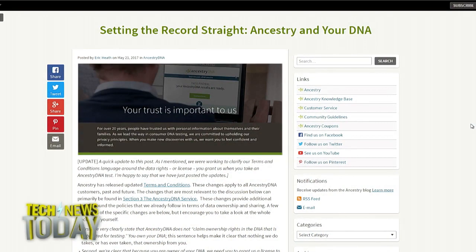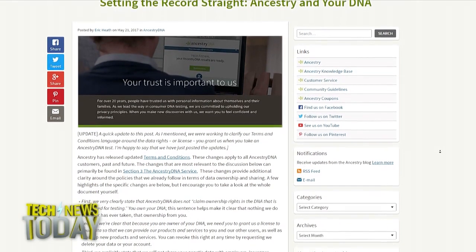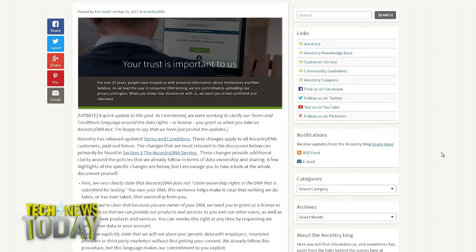The blog post that he posted doesn't have any legal effect on the terms of service or the privacy policy or the informed consent agreement that customers sign when they purchase an Ancestry DNA test service and kit. The information in the blog is more of a public relations response to try to get people on the same page about what they're doing, but they're not really providing a truthful and transparent response to consumers about how they're monetizing that DNA data.